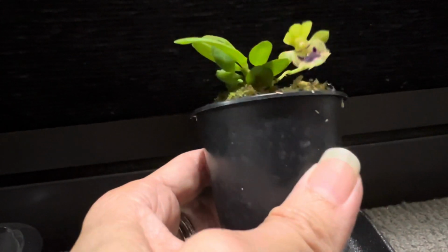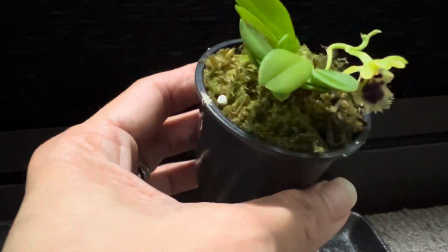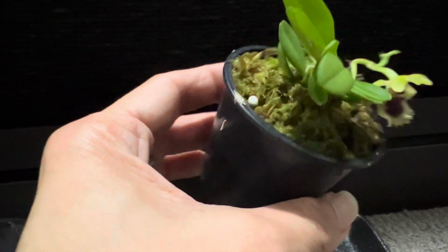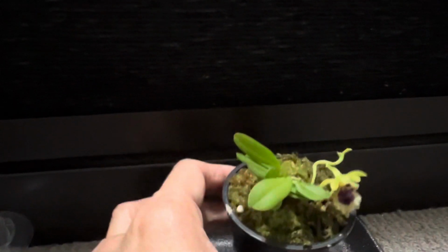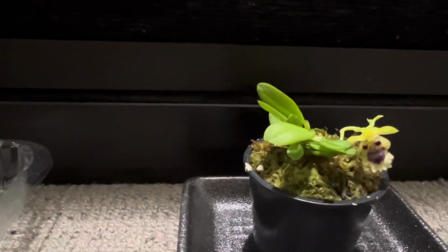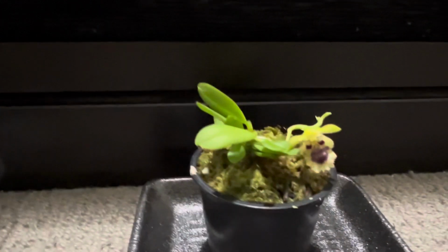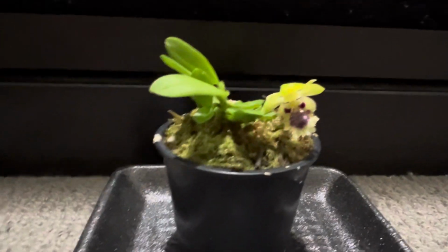Before this flower opened, if I'm not mistaken, I've seen 1 or 2 buds before, but it aborted. It didn't continue. I don't know if it's insects or the weather condition, but luckily this one opened for me.